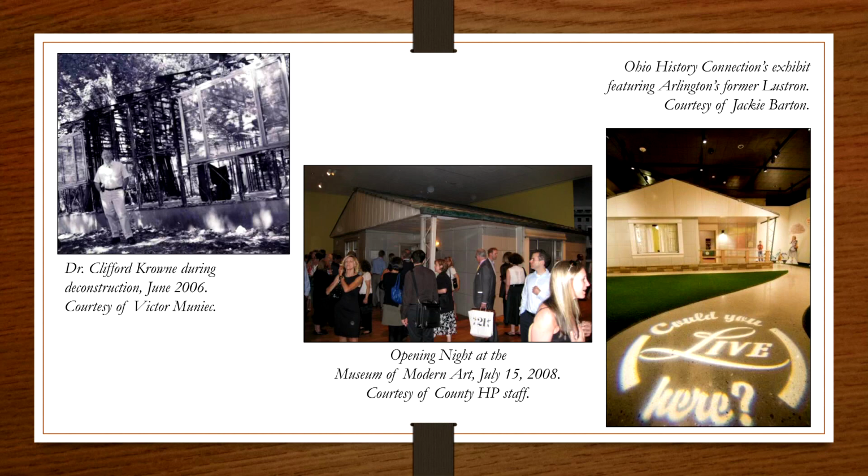But I did want to show you a few more photographs. The one at the left shows the donor of the property, Dr. Cliff Crown, when we interviewed him during the disassembly process. The middle shot shows opening night when we went to MoMA back in 2008. And then lastly is a now shot. This is what the house looks like now inside the Ohio History Connection, as it's now called, in Columbus. And it's part of an interactive exhibit where you can open drawers, peek in closets, and really experience how a family would have lived in America back in the 1950s. So if any of you ever go, I'd love to hear what you think about it. I haven't made it out there yet, one day.